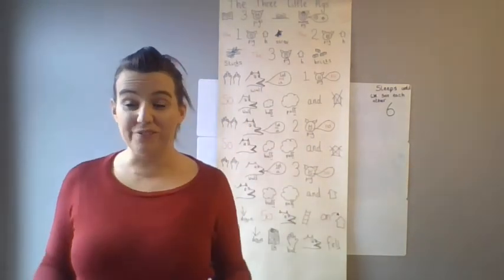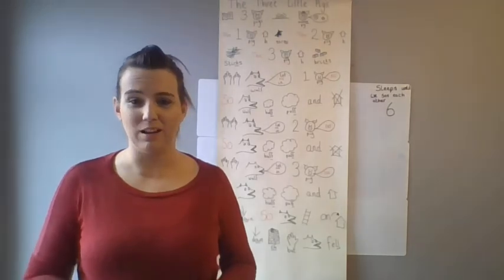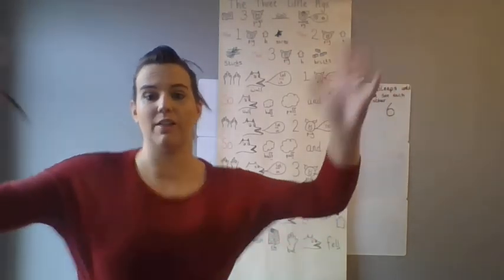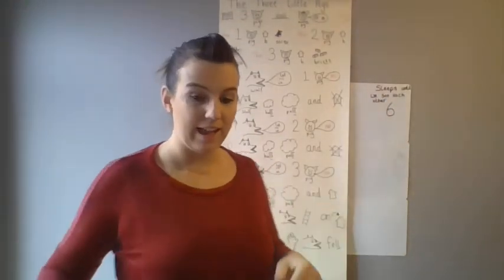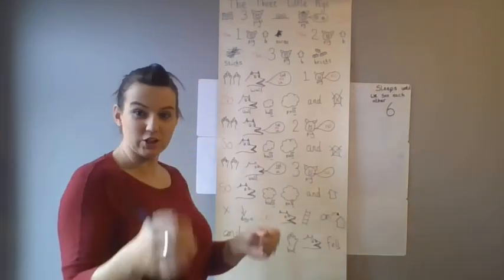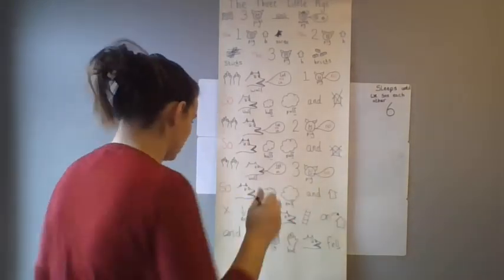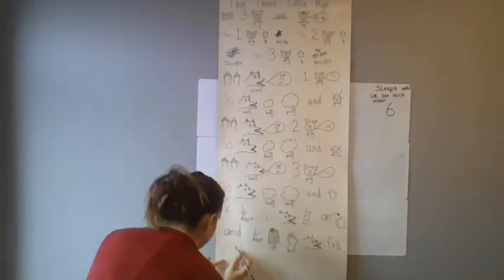But the wolf fell. What action can we do for fell? The wolf fell. We could pretend like we're falling. He fell into. Can you remember the action for in? Into a pot. So let's draw a pot.